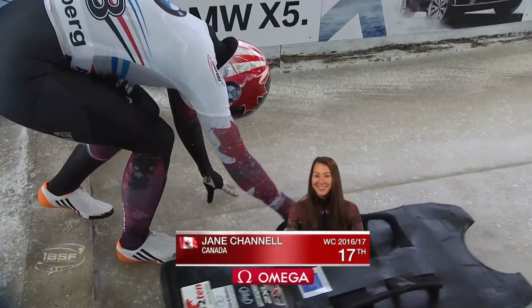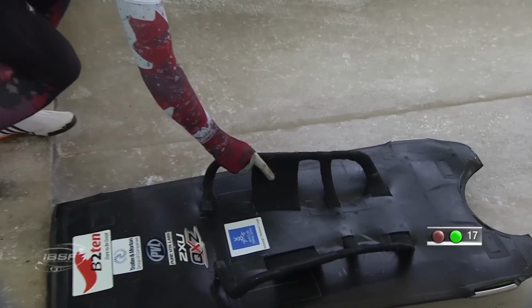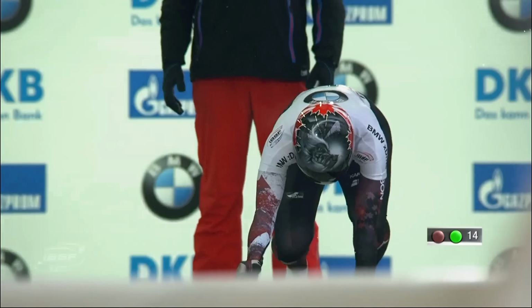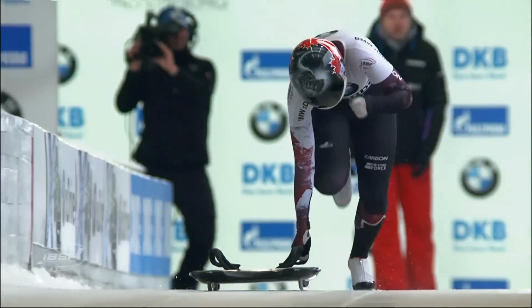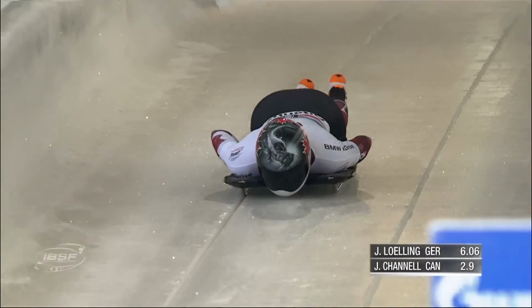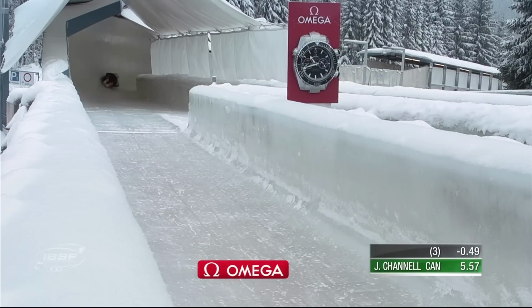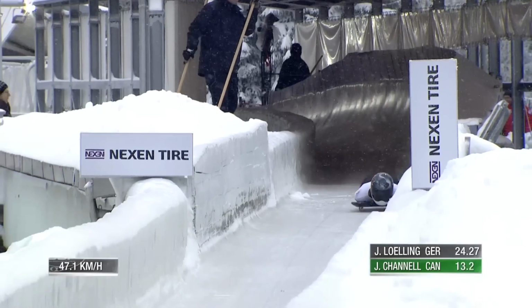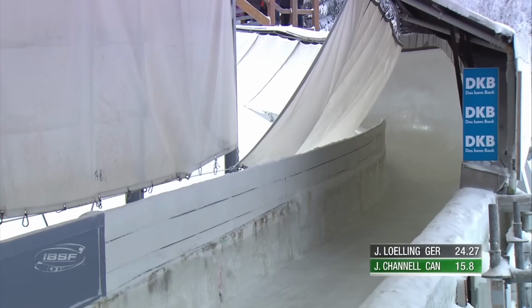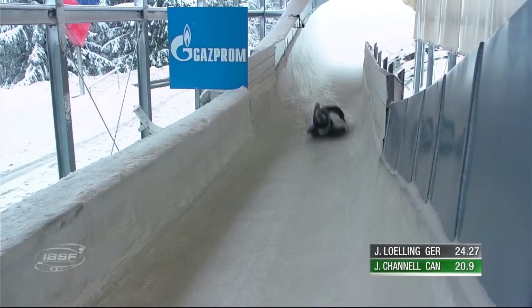Jane Channel of Canada, 7th. Last season, 11th the year before, 2 ICC races here as well the previous season, so she's got knowledge of the track. And again, a huge starter, this girl. Yeah, really good at the start. And it's a long start here. So if you keep running next to the sled and you keep accelerating, then that's going to help you a lot at the top of the track. 4900's quicker than Jacqueline Lurling in the start alone. Gets 4 to 5 nailed.